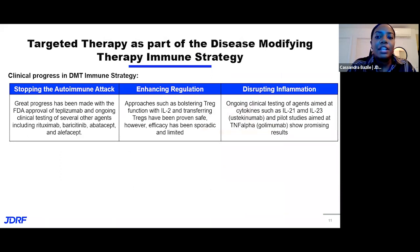We've made many clinical advances that target the immune system to treat T1D. The immune strategy to developing disease-modifying therapies for T1D consists of 3 primary areas, which is to stop the autoimmune attack, to enhance regulation, and to disrupt inflammation. Clinical progress has been made in each of these areas.